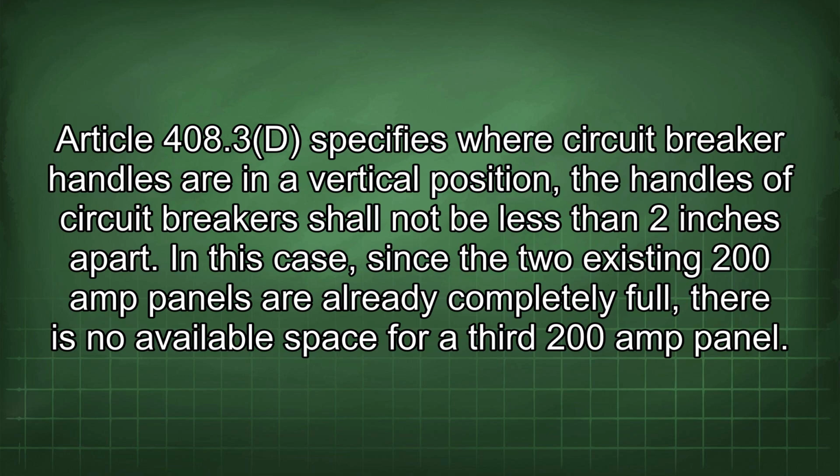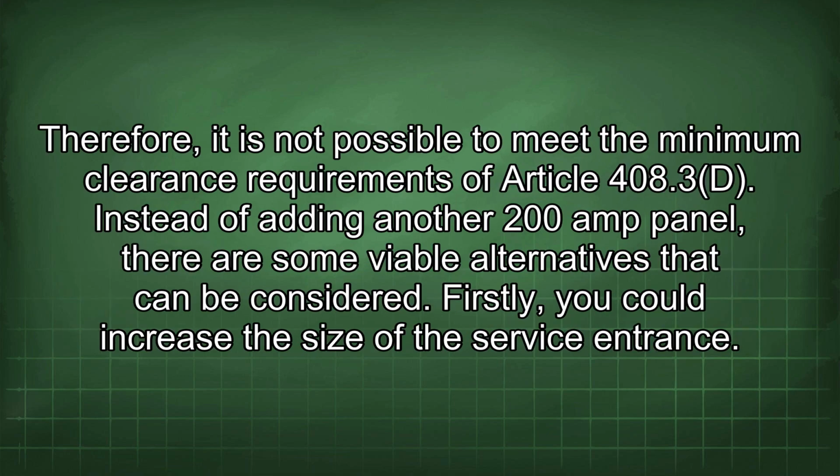Article 408.3(D) specifies where circuit breaker handles are in a vertical position, the handles of circuit breakers shall not be less than 2 inches apart. In this case, since the two existing 200 amp panels are already completely full, there is no available space for a third 200 amp panel. Therefore, it is not possible to meet the minimum clearance requirements of Article 408.3(D).